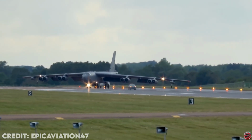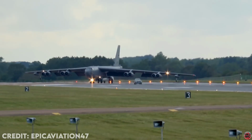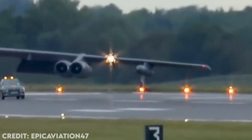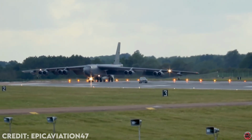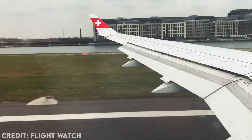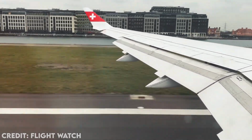This plane destroys runway lights while taxiing. Look at this, an Airbus A220 climbing up like a rocket.